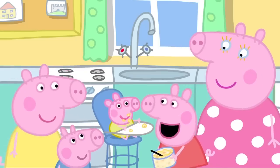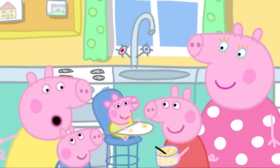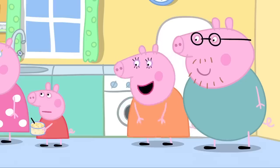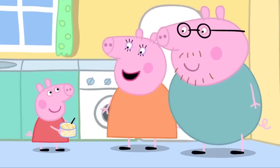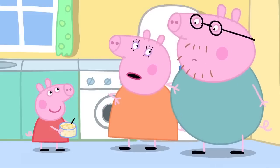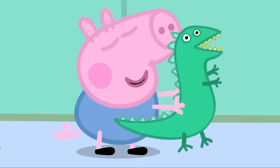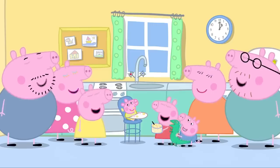Can you say aeroplane? I told you, he can't talk. He hasn't even said his first word yet. Peppa, do you remember what your first word was? No. It was mummy. I thought Peppa's first word was daddy. No, mummy. What was George's first word? Dinosaur. George's first word was dinosaur.